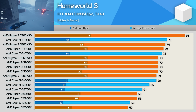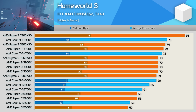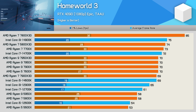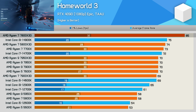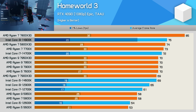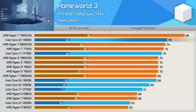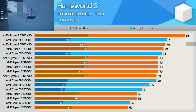As the battle ramps up, the frame time inconsistencies do become a problem, and no CPU is really able to overcome this, with the best 1% low result being around 30 FPS, and this was achieved by half a dozen of the CPUs tested. The 7800X3D was the fastest overall, and interestingly, while the 14900K produced a strong average frame rate, the 1% lows of all the Intel CPUs were down in this test. The 5800X3D was also impressive, matching the Ryzen 7 7700X.